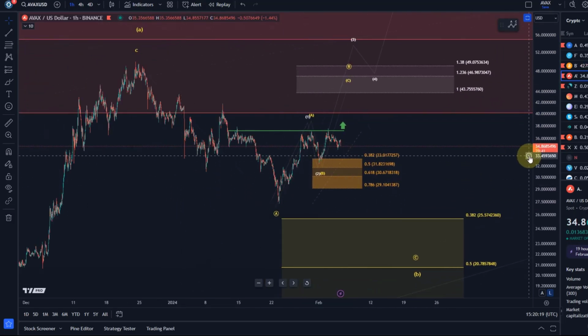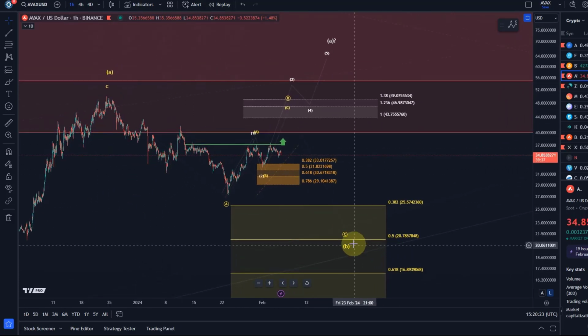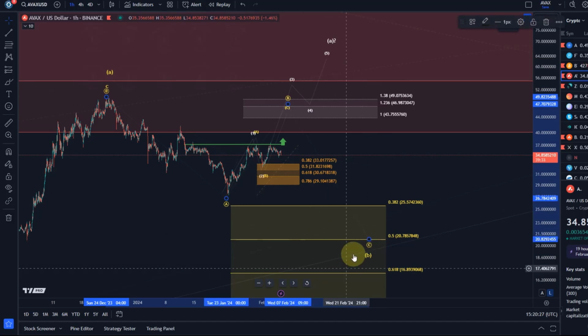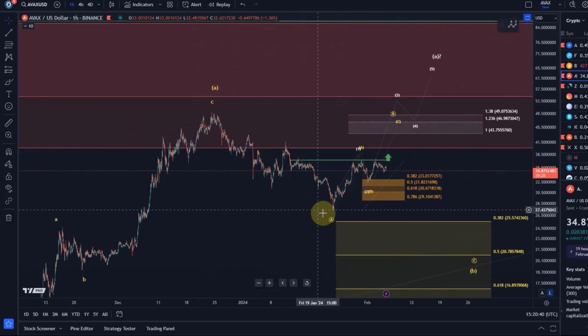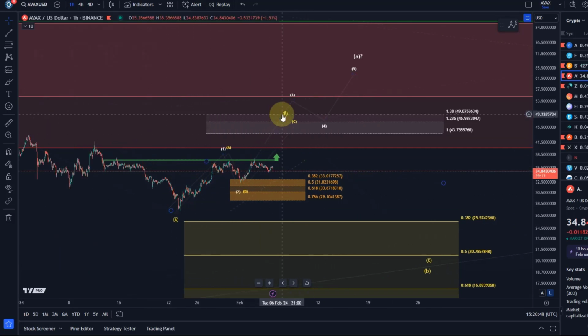So in my primary scenario, when we zoom out a little bit, I still think it's very likely that we see another dip down into this yellow support area. Maybe not immediately, but possibly after a more substantial B wave here highlighted in yellow. So the idea is that an A wave, the first wave of a corrective structure, bottomed around the 23rd of January. Then the B wave might still be unfolding.